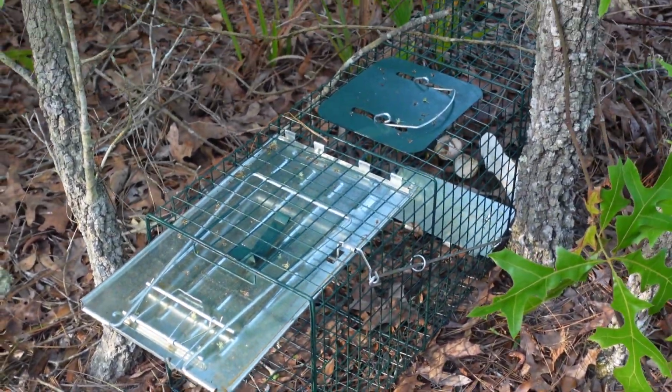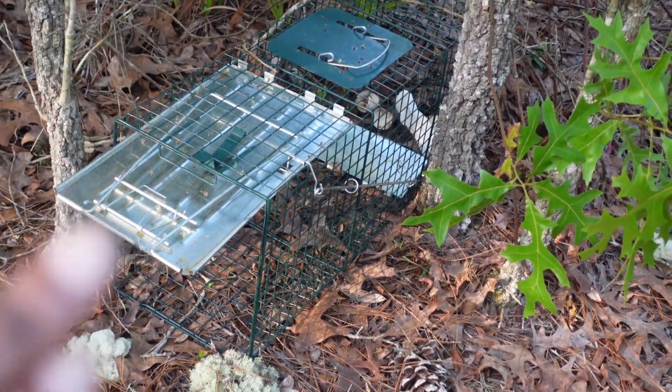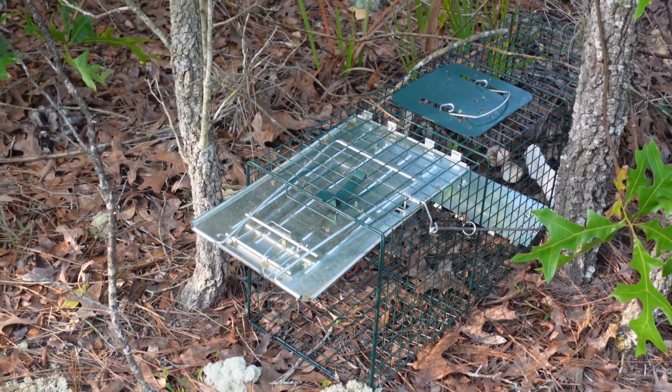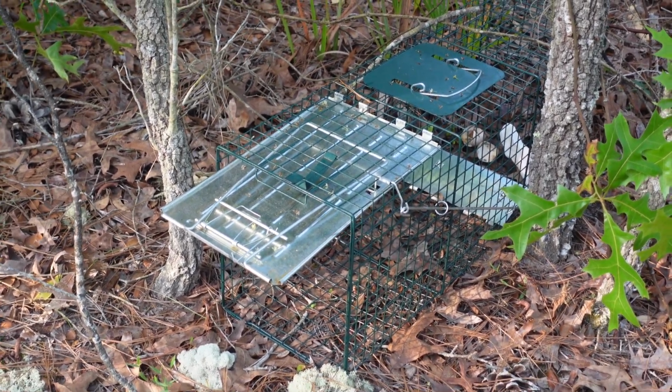There's a bunch of stuff in there. But we use these big traps because that's what works, because the possums and the raccoons are too big to fit in the small traps. But you get two for one, so I mean, what can you do?